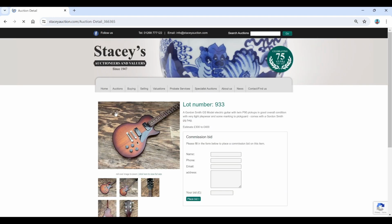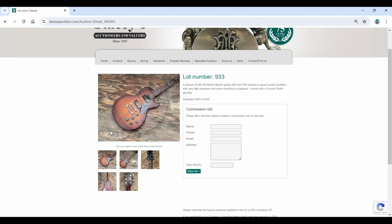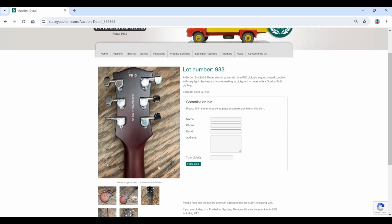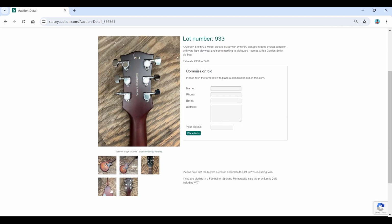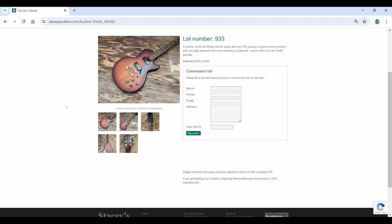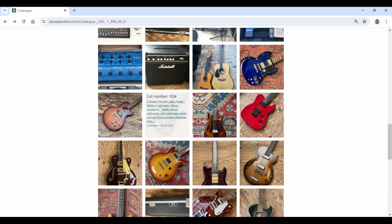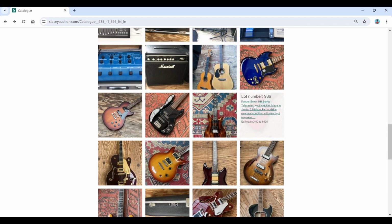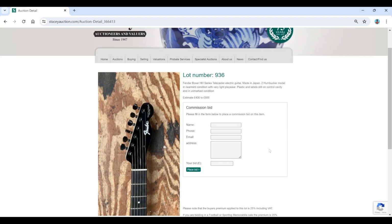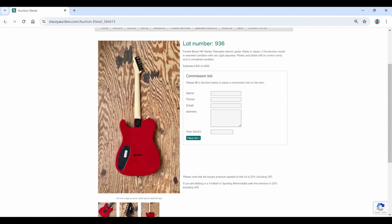Right, Gordon Smith, let's have a look at that. Gordon Smith GS model with P90s, 300 to 400. These are really good guitars. I did own briefly one of the A model Gordon Smith at some point. Really good guitar, actually, but I think I just had too many guitars at the time, so it's cool to see that. Squier there. PRS SC. Fender Boxer HH series, made in Japan. 400 to 600 on that.